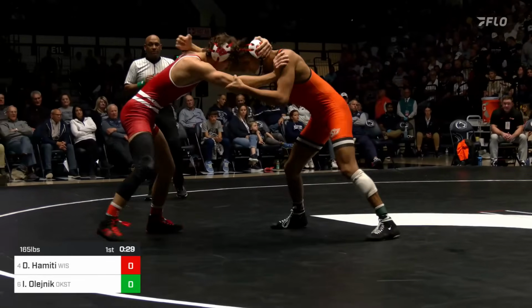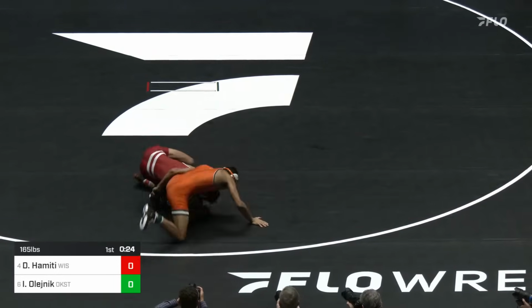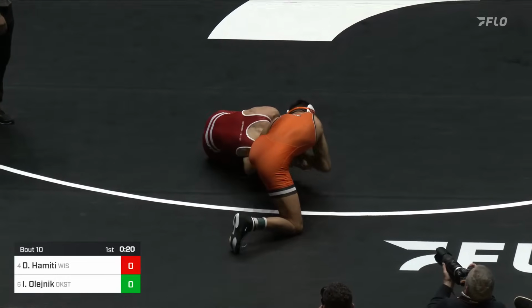30 seconds. Some fakes from Olejnik. He's taking a little bit of ground now. Another single leg. There's a stall warning against Olejnik. Well earned by Dean Hamiti.